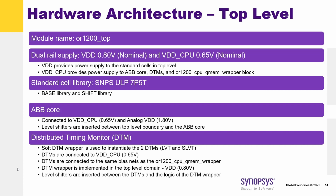For the distributed timing monitors, or DTM, there is a soft wrapper that is used to instantiate these two DTM modules. The DTMs are connected to VDD CPU at 0.65 volt, and they are connected to the same bias nets as the OR1200 CPU QMEM wrapper. The DTM wrapper again is implemented in the top level domain at the voltage supply of 0.8 volt. Because of the difference between that voltage and the VDD CPU voltage, level shifters are inserted between the DTM and the logic of the DTM wrapper itself.